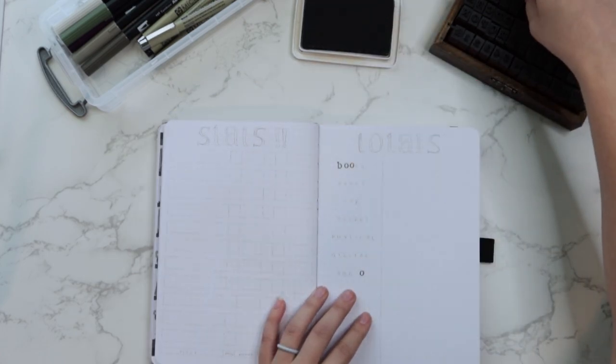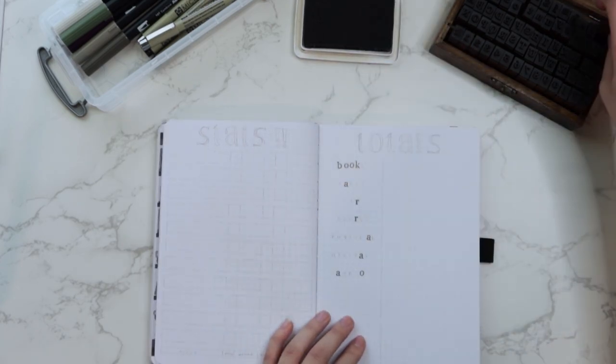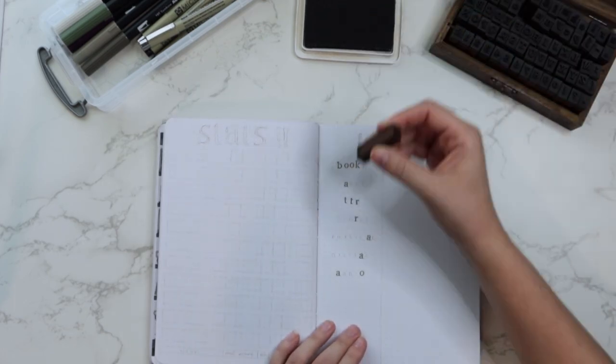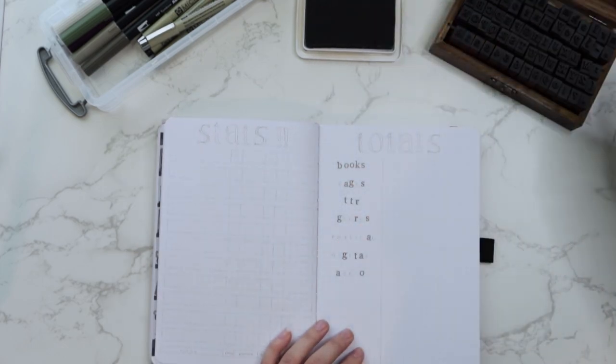Moving on to my next two pages, I have my stats and my totals. Last month, I separated my totals into its own page, and I really like that. I haven't filled them in yet because it's not the end of the month, but I know that I'm going to like that more than what I was doing previously.